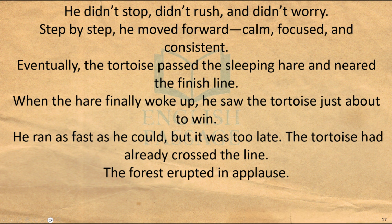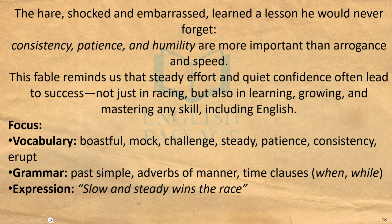He ran as fast as he could, but it was too late. The tortoise had already crossed the line. The forest erupted in applause. The hare, shocked and embarrassed, learned a lesson he would never forget. Consistency, patience, and humility are more important than arrogance and speed.